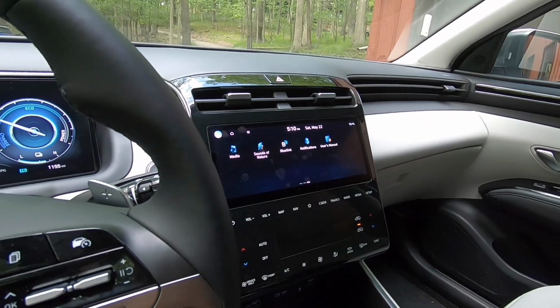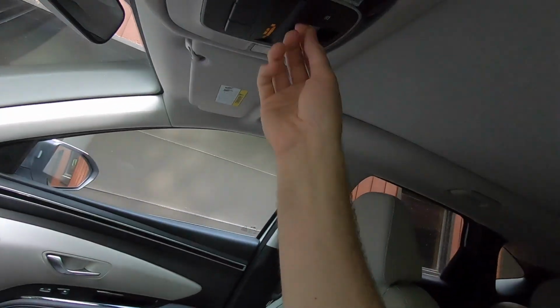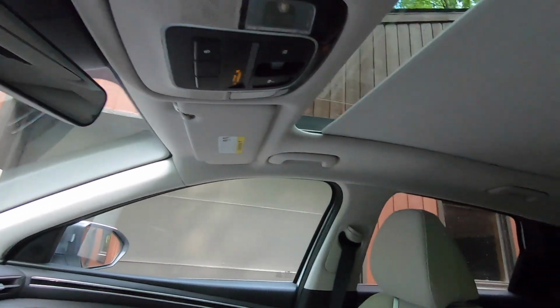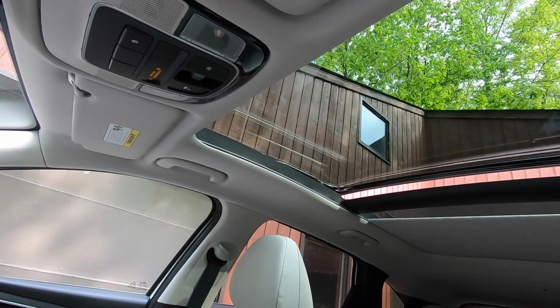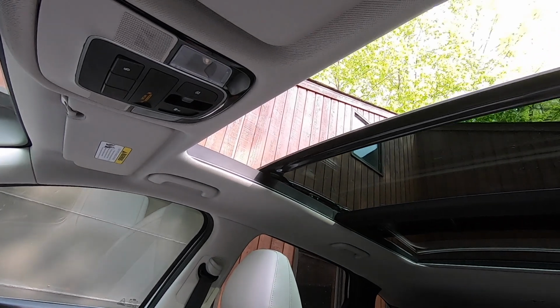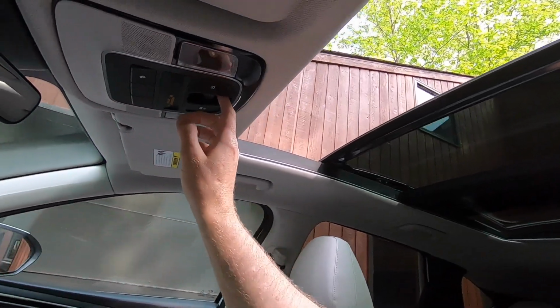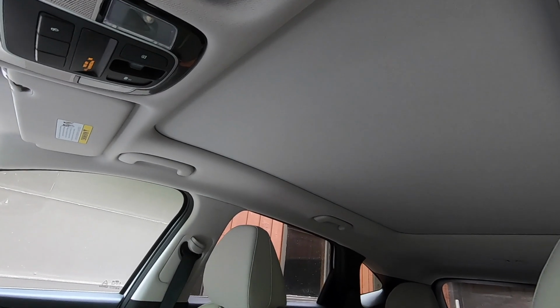So let's go ahead and go for a drive. Oh, before we do that, I should show you our lovely panoramic moonroof. So that reveals the glass. And there goes the glass moving itself. All right, now let's go for a drive.